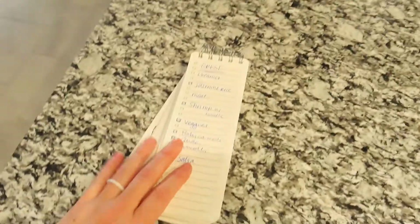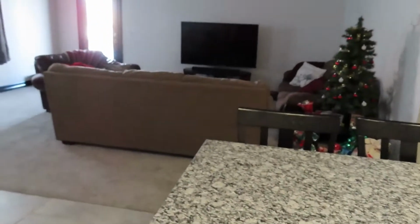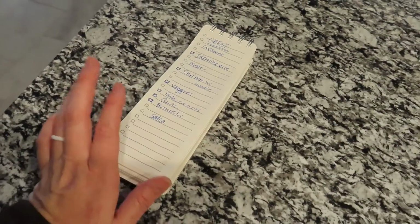So I thought I'd show you guys some of the house. I made my list for the store. I don't know if you're a list person, but I am a list person. If I go to the store, I don't know if my ADHD distracts me when I'm in there, but I have to write down the things I need.